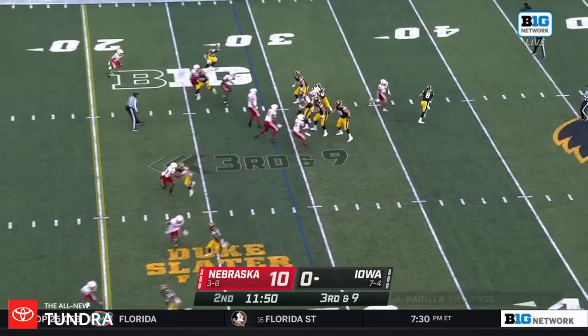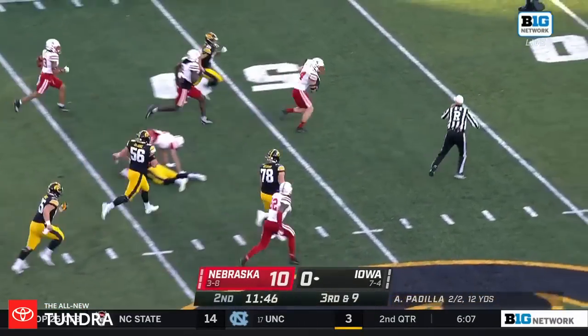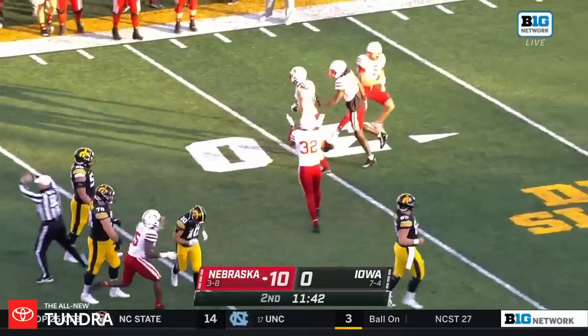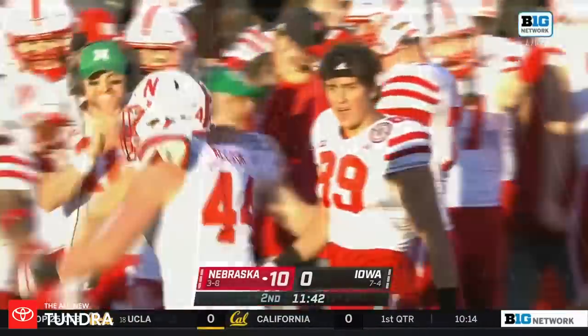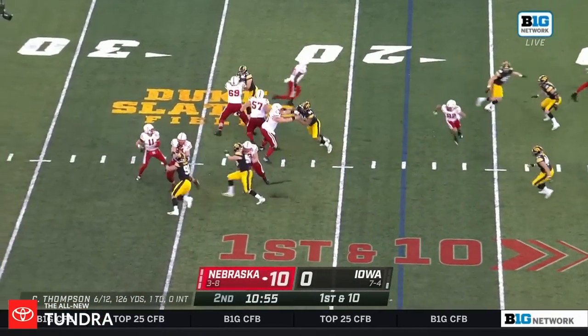Iowa 1-for-4 today on third down after a bobbled snap, and now it's free. And it's picked up by Garrett Nelson. Second forced turnover by this Nebraska defense. Three scores. It's going to be tough for Iowa to come back with a backup quarterback.